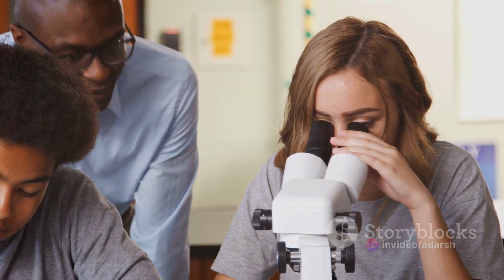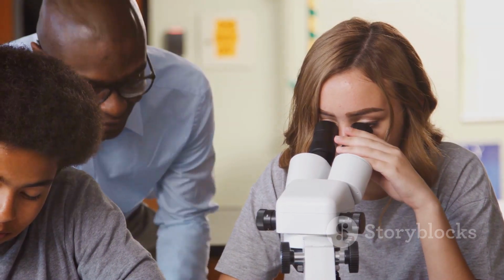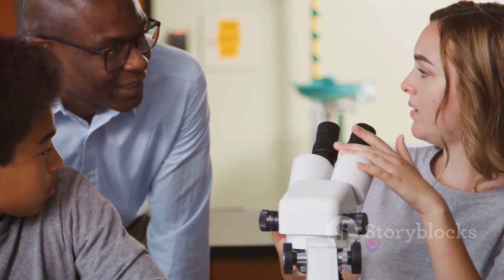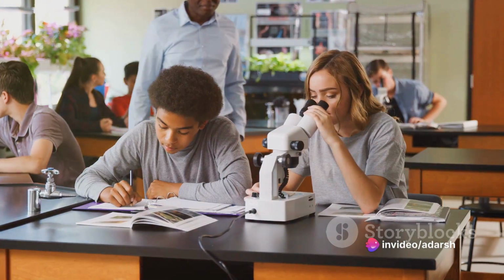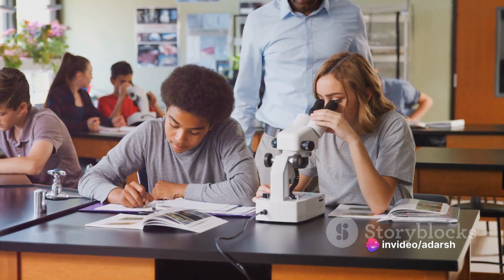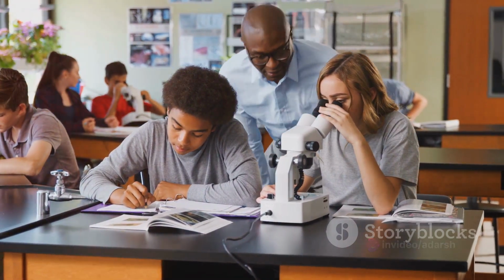Step 2. Understand the concepts. NEET is not about rote learning. The questions often test the depth of your understanding of the concepts, so dive deep into each topic, understand the why behind the what, and make learning a fascinating journey.